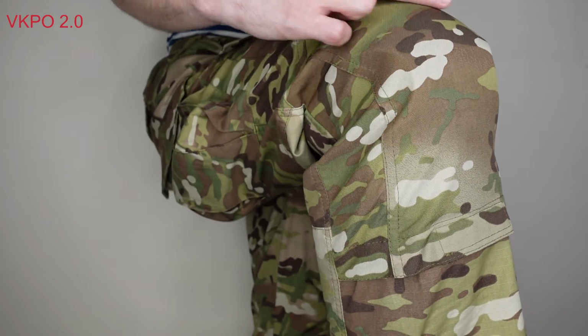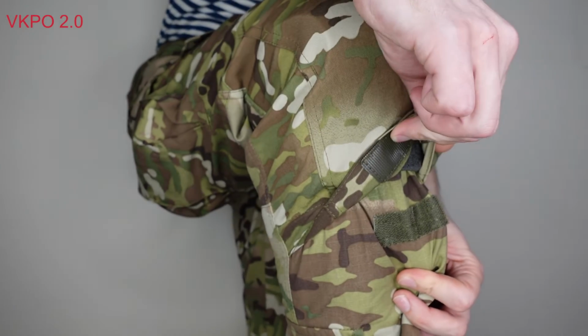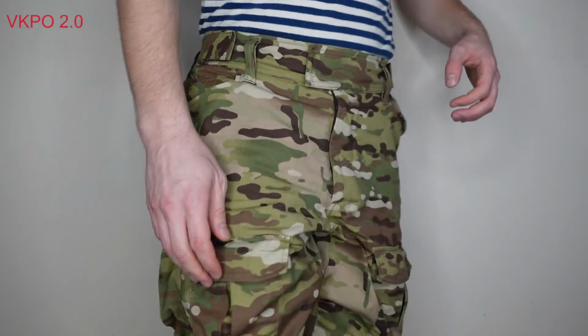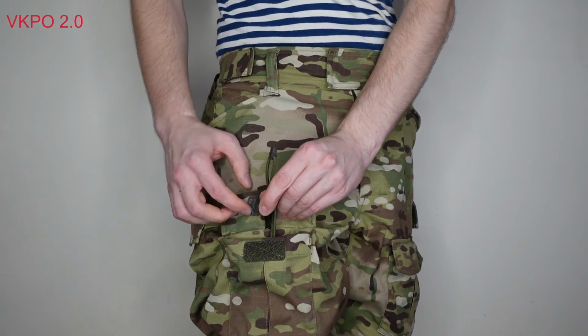Now the most interesting part, the knee pad compartment construction. On VKPO 2.0, the knee pad reinforcement is made of high-strength polyamide fabric, with pockets for the knee pads accessed from the outside from the bottom. There is a strap and a Velcro panel on the side to adjust the knee pad fit. The height of the knee pad is adjusted with an elastic cord in the front pocket.